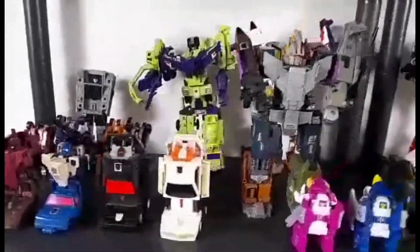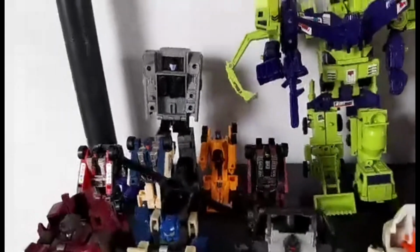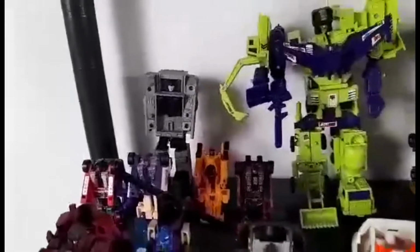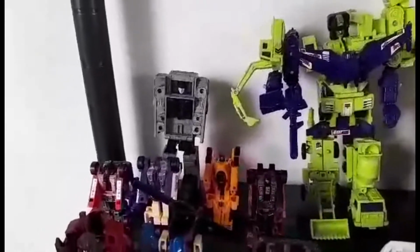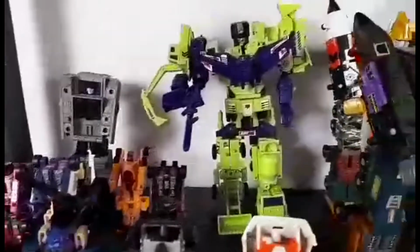Okay, stop giggling. Back in the room. So we've got the combiners. So we have Motormaster and crew down there. Sadly, the parts for that are on the way. And there's a big shout out to East Anglia Hospice that have done a charity auction for them. Much appreciated. The Almighty Devastator.